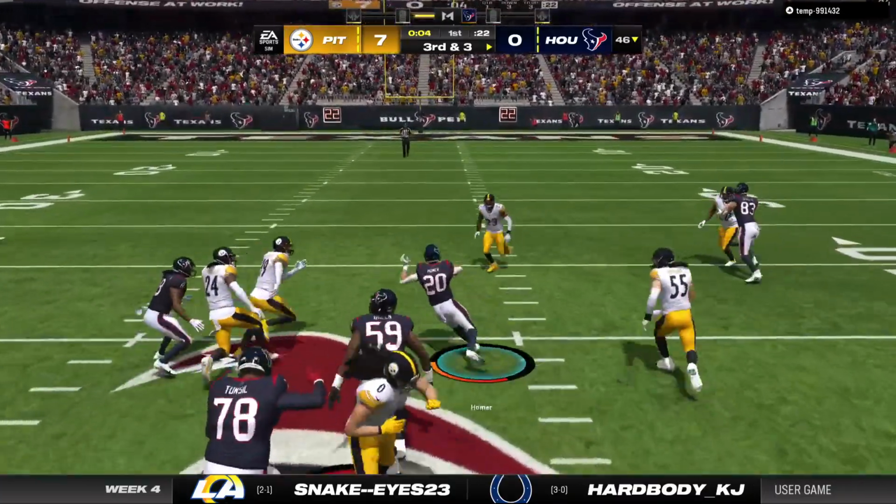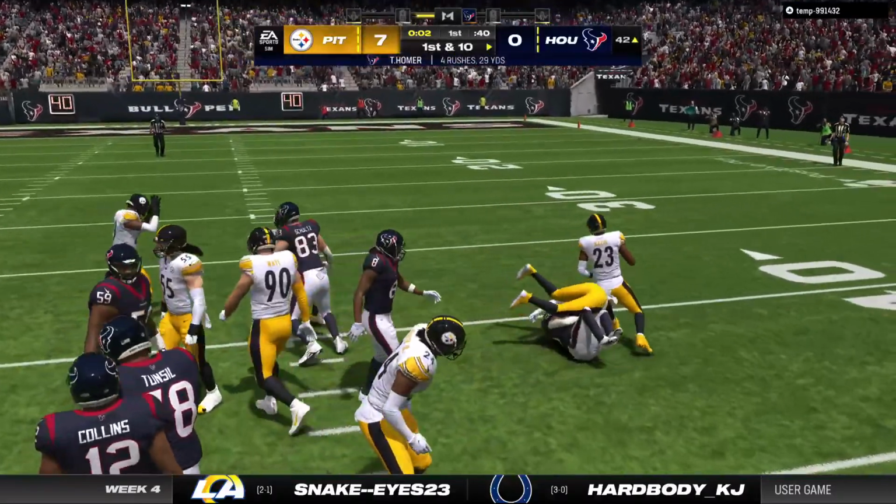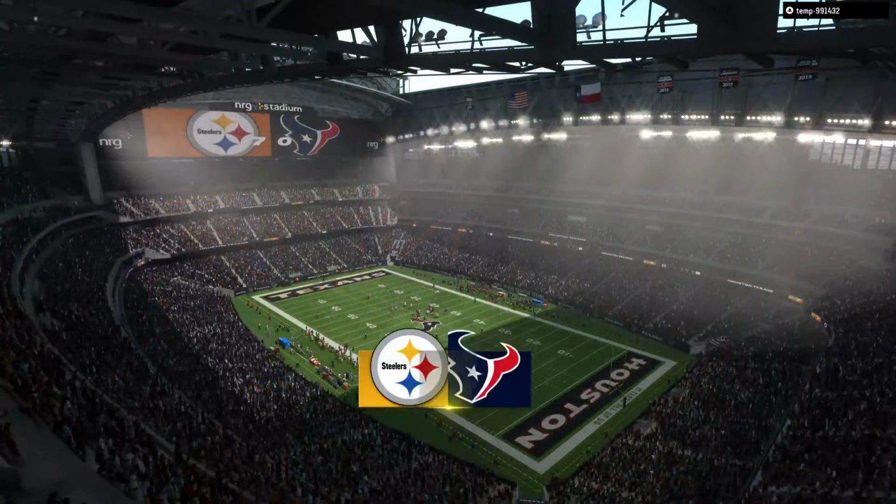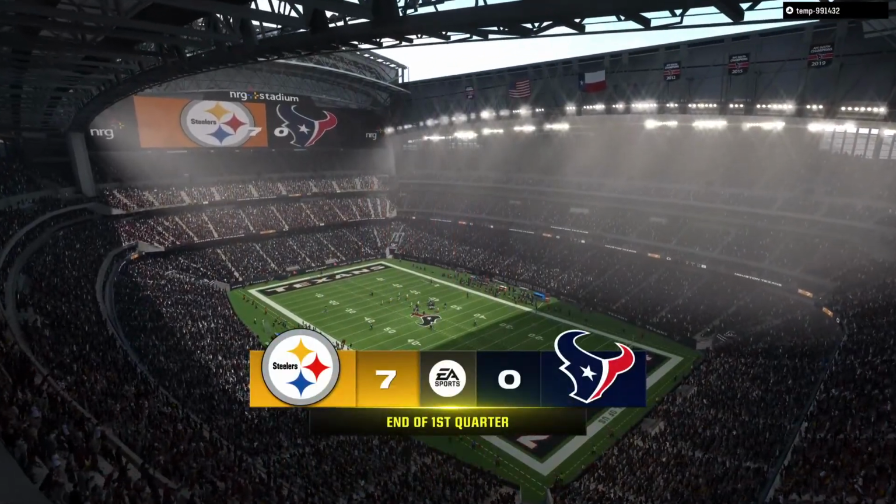This is Homer. And a solid run here as he'll pick his way down to the 42-yard line. After one, 7-0 on EA Sports.